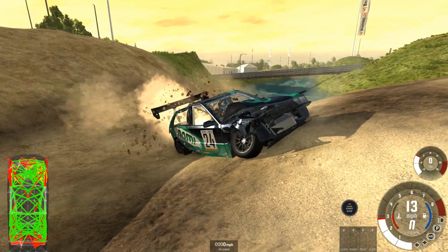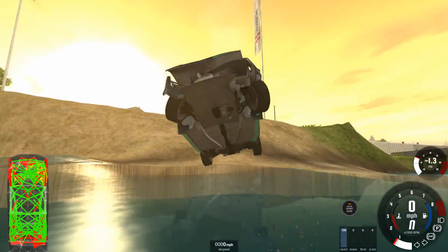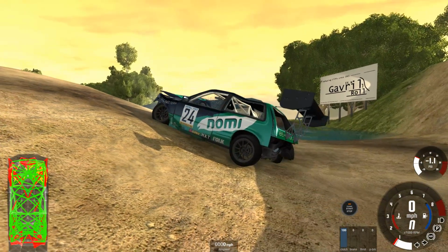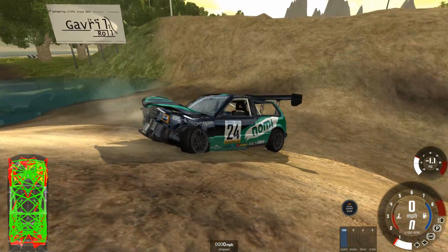There is a lot of chassis damage done at the front. I think it's kind of just got itself beached in the mud, and it can't pull itself out because everything's broken. Yeah, he's not so happy at all.